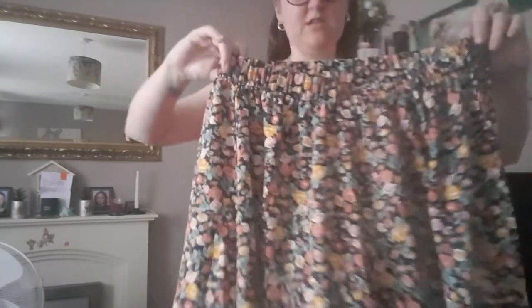They're 100% polyester, extra large, which is a 16, so they look like a decent length, and they're very wide legged, so I just thought, you know, summer coming up, let's just do everything.